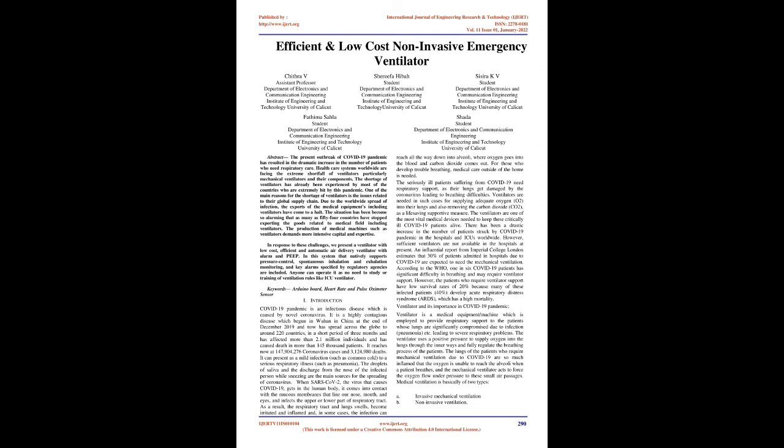In response to these challenges, we present a low-cost, efficient and automatic air delivery ventilator with alarm and PEEP. This system natively supports pressure control, spontaneous inhalation and exhalation monitoring, and key alarms specified by regulatory agencies are included. Anyone can operate it as there is no need to study or train in ventilation rules like for an ICU ventilator. Keywords: Arduino board, heart rate, and pulse oximeter sensor.